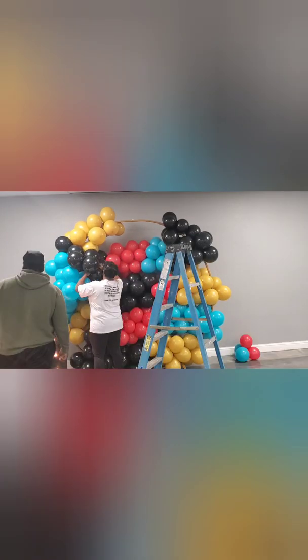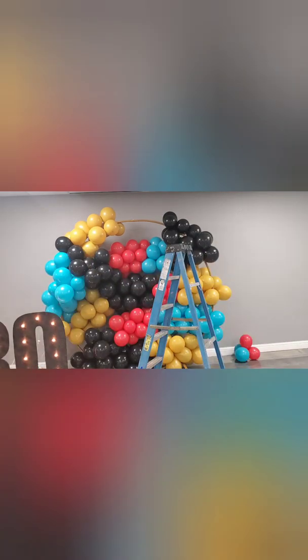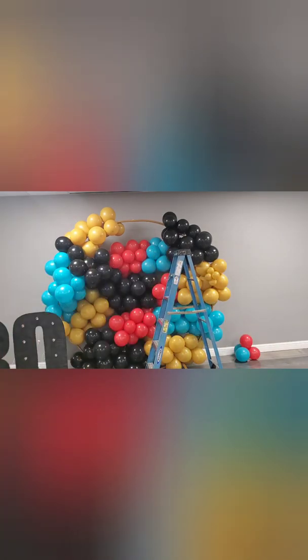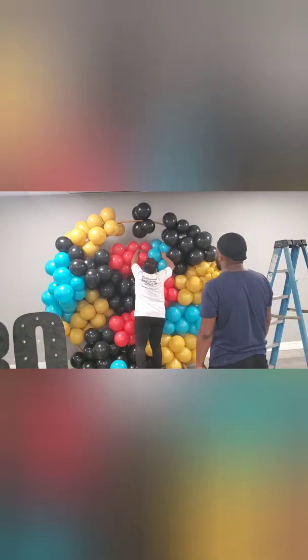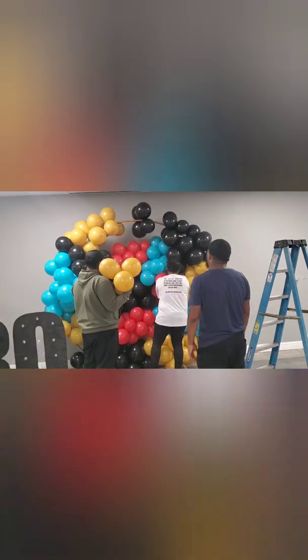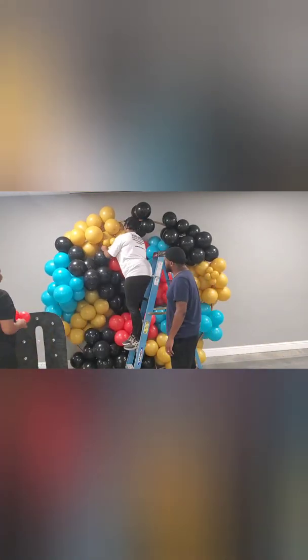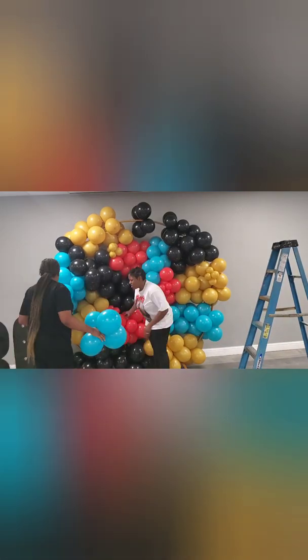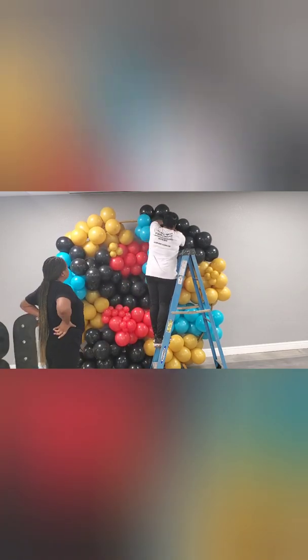So all the balloons that you see for the base have been blown up by myself and my daughter Eris. She's 5, and we pretty much just transported it to the location and then started the construction. So that's what you're seeing. I know you typically don't see balloons here on this channel, but I just wanted to see if you guys were interested in seeing more and getting more details, because I absolutely love balloons. It's like my favorite thing.